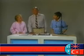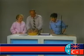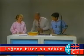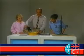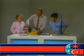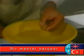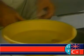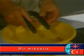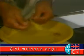But which way is north? To find north, first you need a bowl. Pour some water into the bowl. A piece of cork. The cork floats. A magnet. A needle. The needle is not a magnet.